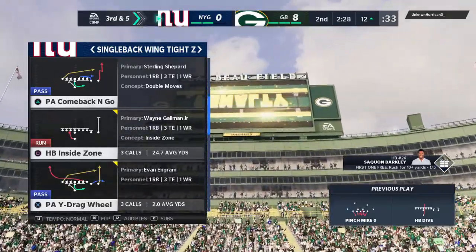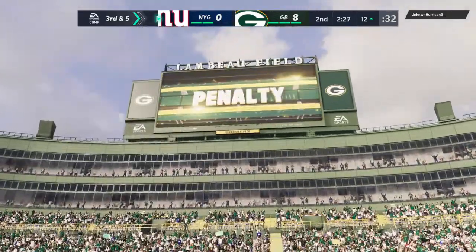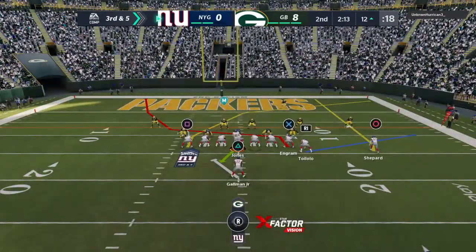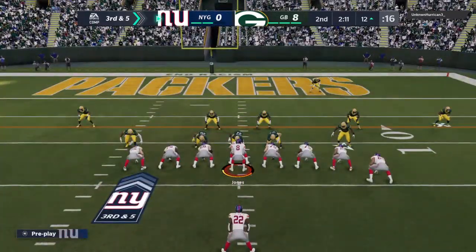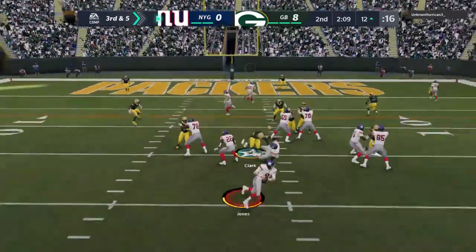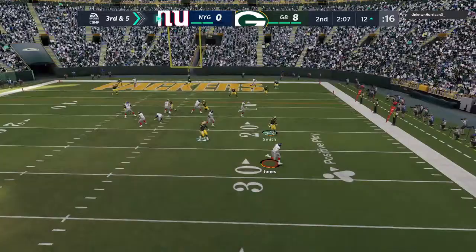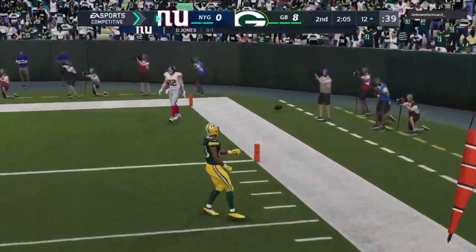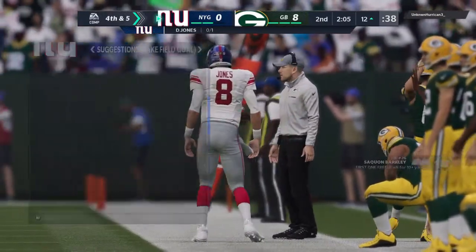No, not at all. They did a really nice job staying in their proper places and not allowing any lanes to open up. Now Jones, off play action, sliding out of the pocket. Green Bay up to the task there in coverage and forcing a 4th down.